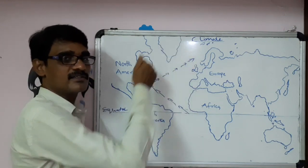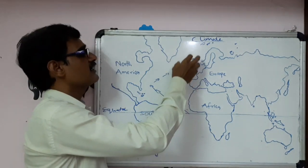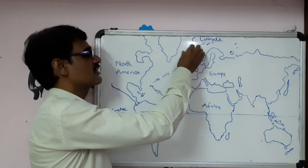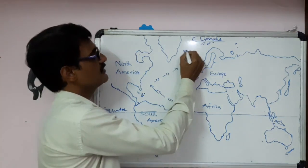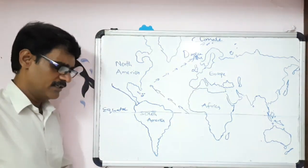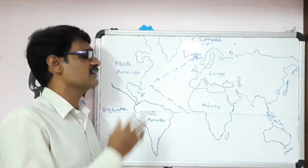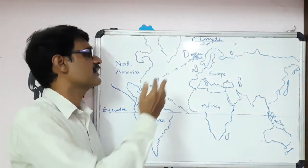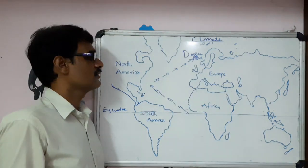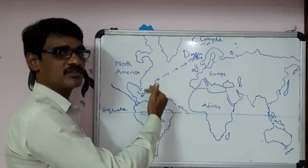near Britain. The part of the North Sea in which the fish industry is developed is called the Dogger Bank. What is that? Dogger Bank. Generally fish are the main food for the Europeans, and the fishing industry is also very important in the northern European countries. So the Gulf Stream helps and the westerlies help the northern and western Europeans.